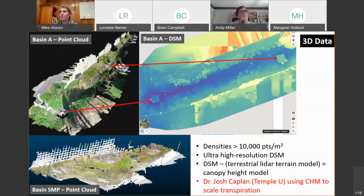So we wanted to, again, scale up transpiration to the basin scale. And so we're doing this starting with a simple method here of just making our map on the left, our 3D point cloud of this is Basin A, turning that into a surface model, subtracting out the terrain model made by LiDAR previously. And so basically getting a canopy height model that can be used as a simple way, a starting point, to scale transpiration measurements at high resolution over some larger areas. So that's kind of where we're at with this project right now. We'll see what Dr. Josh Kaplan at Temple comes up with in the next few weeks. Hope to submit that paper.